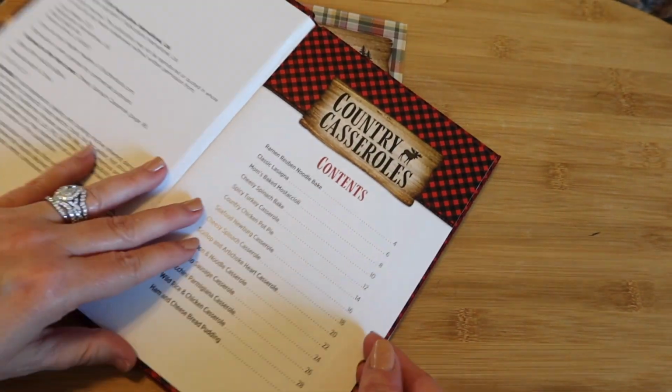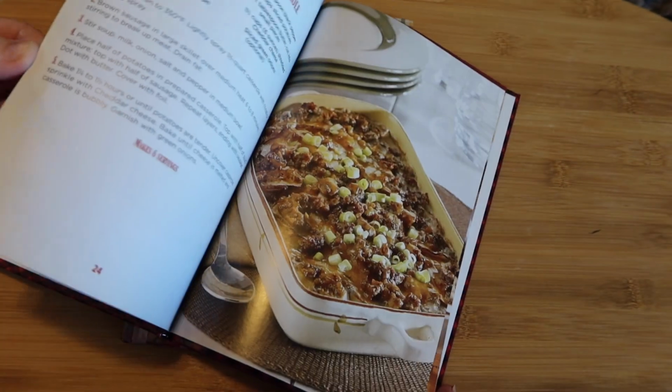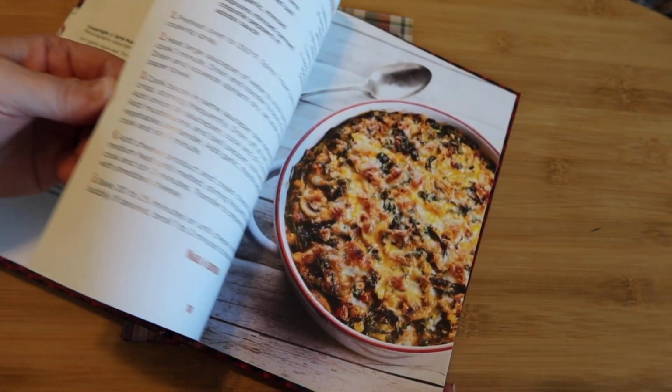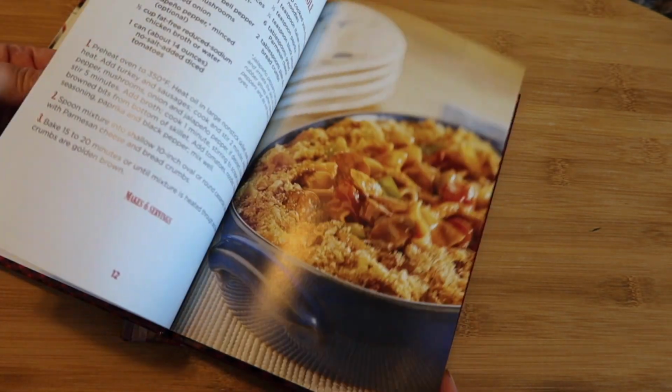Country casseroles. Ooh, these all look good. Ooh, cheesy spinach casserole. Oh, I love spinach.